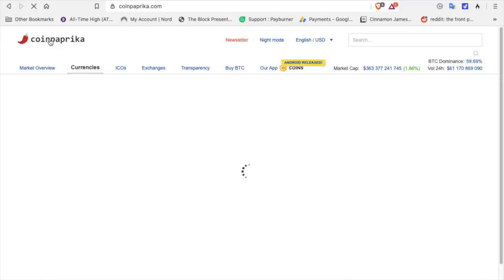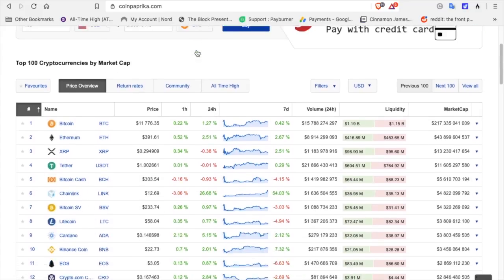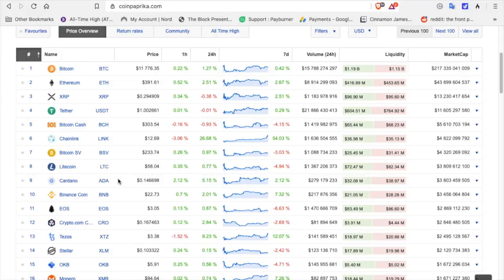Do not take my word for it. Do not take YouTube's or social media's word for it. And I'm going to tell you in every video to do your own research. Go to coinpaprika.com and click on some of these different cryptocurrencies and learn what they're about. Learn if they have use cases and see what you want to invest in.